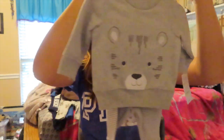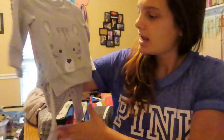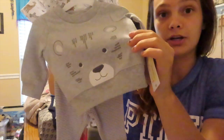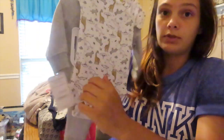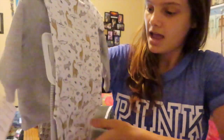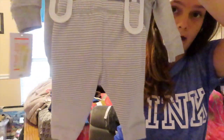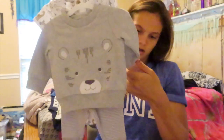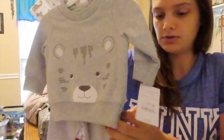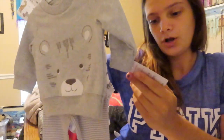Let's see. This one has like a tiger on the front. It's also like a sweatshirt. And then it comes with a onesie with some zoo animals on it. And some striped bottoms. It is from Carter's, actually. It was on clearance for $4.48.